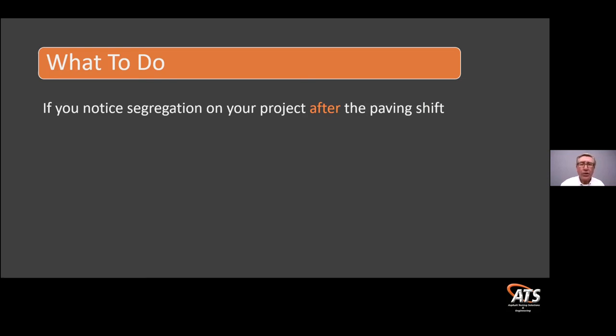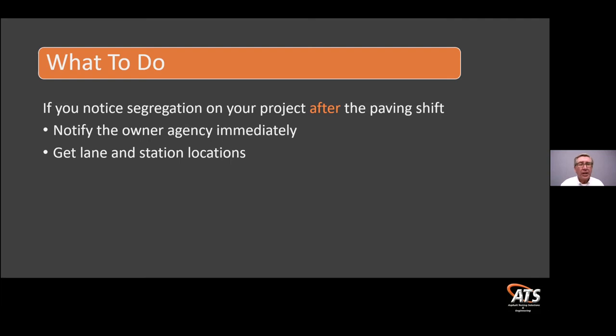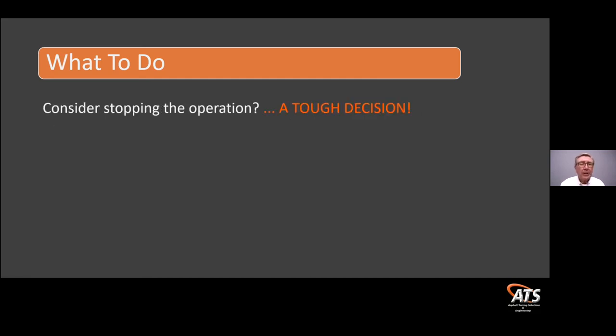So what if you see segregation on your project after the paving shift? Again, communication's key. Notify the owner agency, get lane and station locations, and start communicating with the production people in the company that laid the mat.